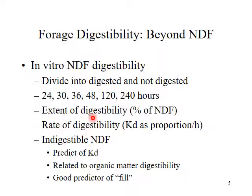And we're going to think about the extent of digestibility, how much of that feedstuff NDF is digested, and then the rate at which that happens. And that'll be called sometimes a KD. So K is usually for rate, and this is the rate of D, rate of digestion. It either can be a proportion per hour, which is KD, or we can multiply it by 100 and get a percent number.